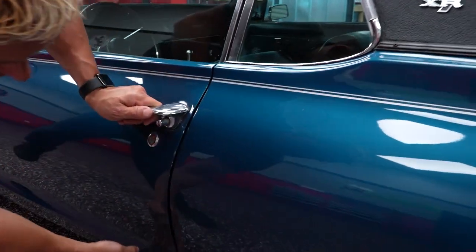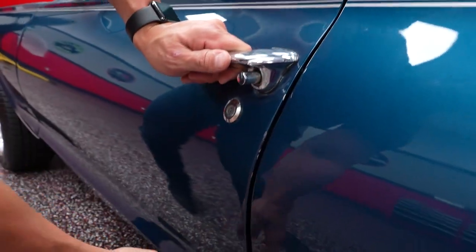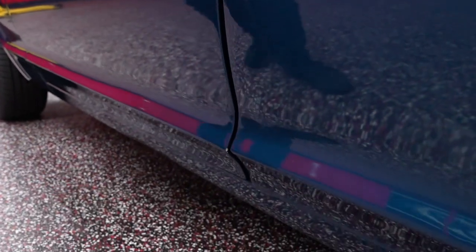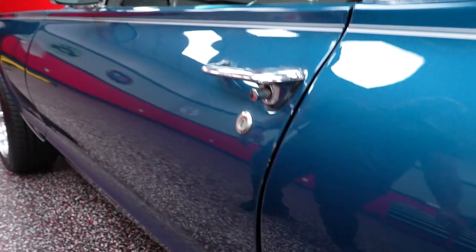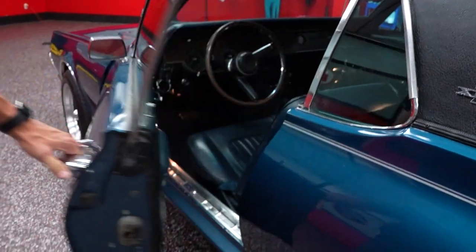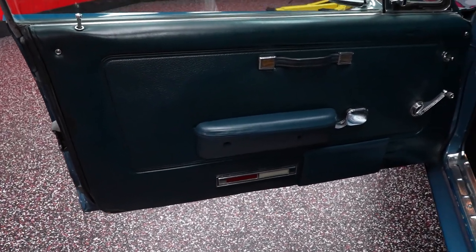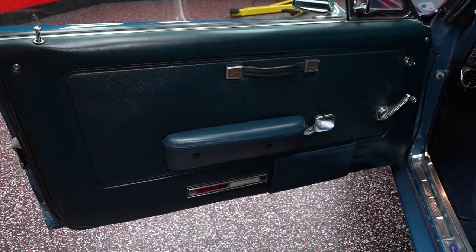And before we pop open the driver door, keep in mind, look at the door fitment on the car. The door fitment's nice and uniform. Body lines are good. We'll give you a shot down the rear quarter here in just a few moments, but real nice body lines on the car, both driver and passenger side. It is true XR7, by the way. We'll show you the Marty report here shortly.